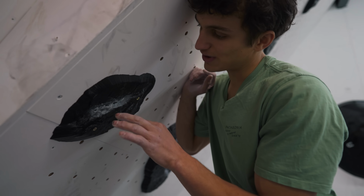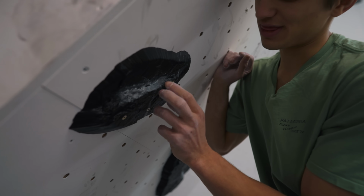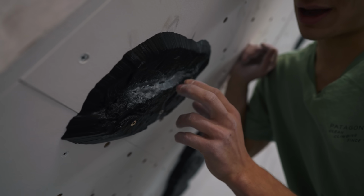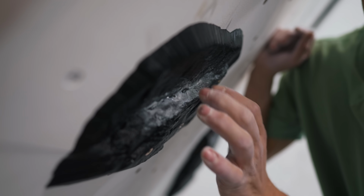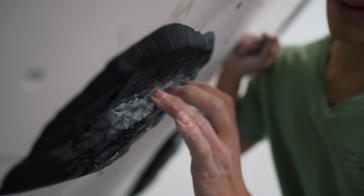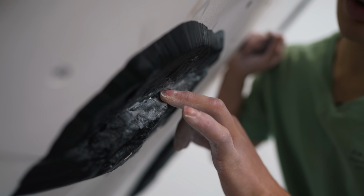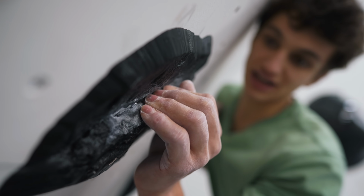There's quite a few different ways to hold this left hand for the first move. I haven't spoken to Nalle, but I think he holds it with his index in this very shallow bit, the middle finger in this little chip, which you can't really get much out of, and then mostly loads of ring finger in this scoop, and then pinky probably goes about here, so you hold it like this.